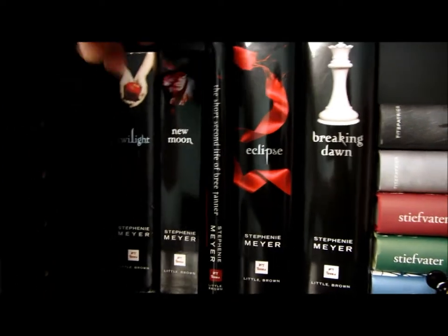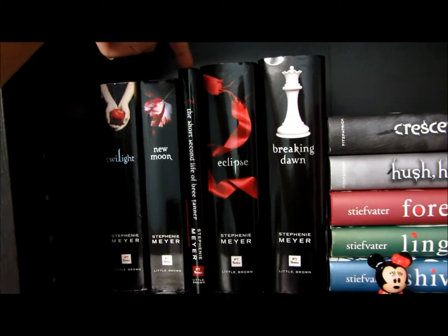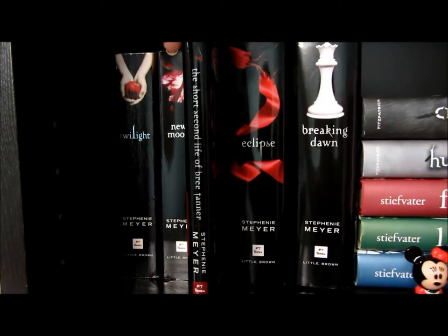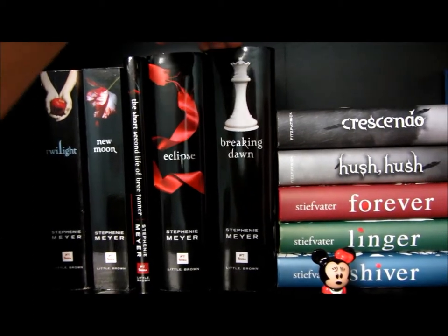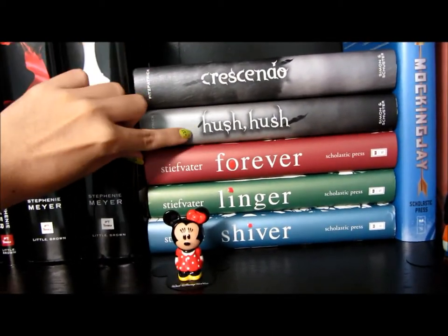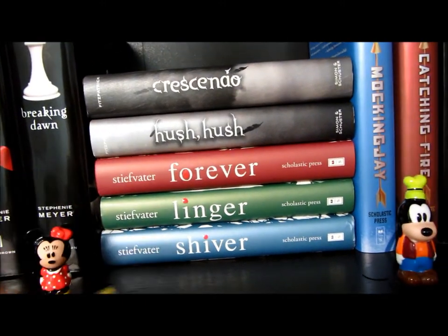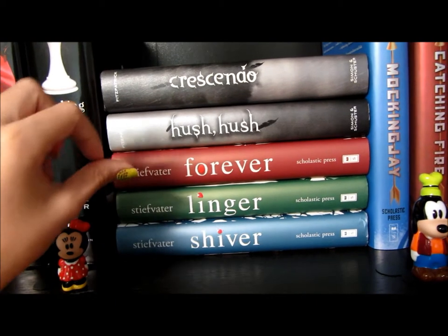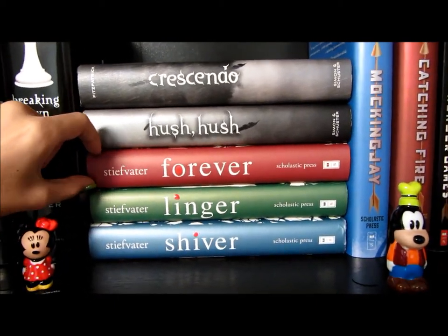We can start off with the Twilight series by Stephanie Meyer, starting with Twilight, New Moon, The Short Second Life of Bree Tanner, which was a companion novel for the series, then Eclipse, and Breaking Dawn. Then I have the first two books in the Hush Hush series by Becca Fitzpatrick, Hush Hush and Crescendo. Then I have the completed Shiver trilogy by Maggie Stiefvater with Shiver, Linger, and Forever.